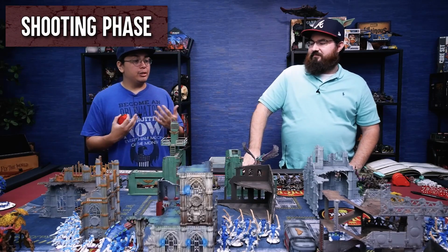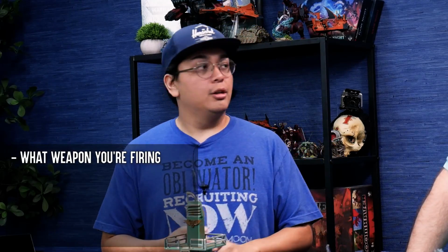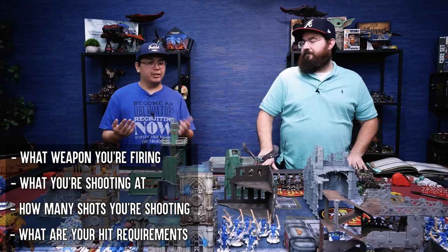Now, in the shooting phase, what you do is that every single unit inside of your army that has a ranged weapon is allowed to shoot every single ranged weapon that they are equipped with. So, in order to shoot something, first you have to declare what unit you are shooting at, how many shots you're shooting, and what you are hitting on. Those are the 4 main things that you want to talk about.